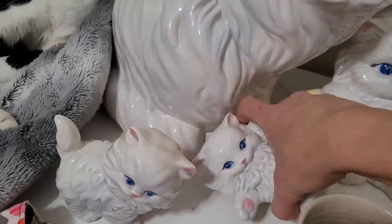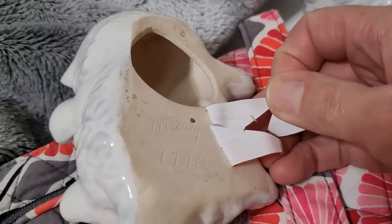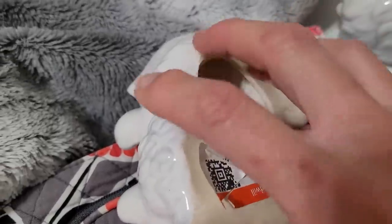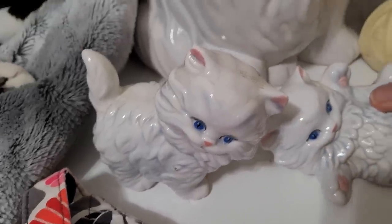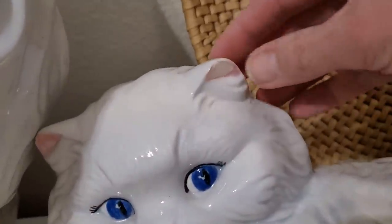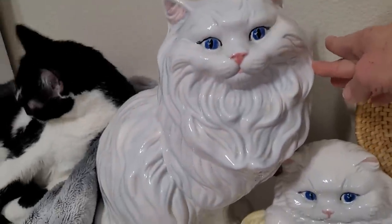Let me see if I can show you this one. Let's peel the sticker quickly. There we go. They all say Mary, 1976. So they're really nicely kept, definitely vintage. This one's a bit grubby on his head there, needs a bit of a wash. There's two small ones I shall ask $15 a piece for. They were 99 cents. This one, he has a bit of a chipped ear here, as you can see. But this one I shall ask $40 for. And this one I shall ask $80 for.